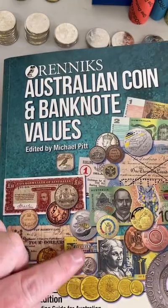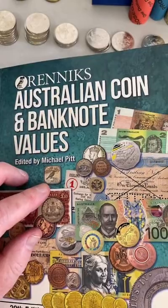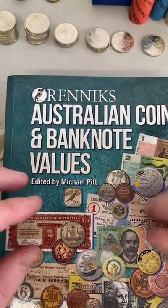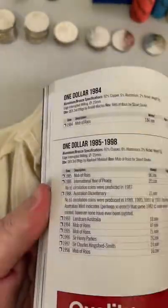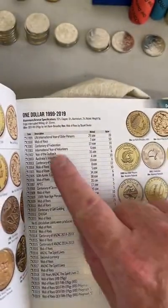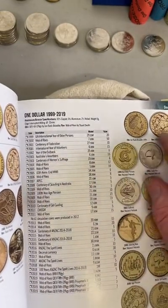pre-decimal coins, decimal coins, like the coins we use, the old paper notes, all the way through to the new paper notes. Heaps of information in there. But the prices in here for the decimal coins are more the uncirculated sort of prices. So I'll go to a page where it's got the circulating coins. Here are all the different years and how many they minted, but the prices are in uncirculated condition.